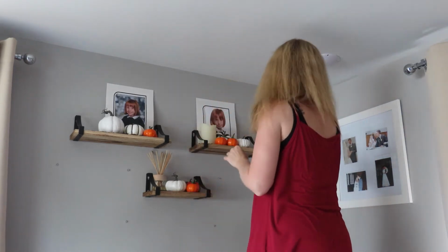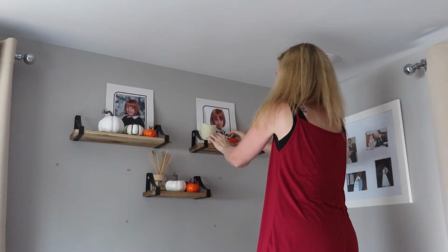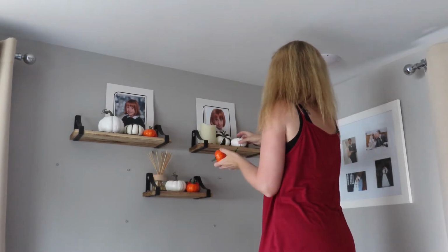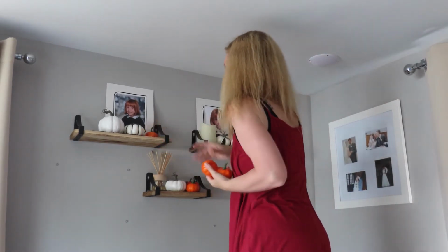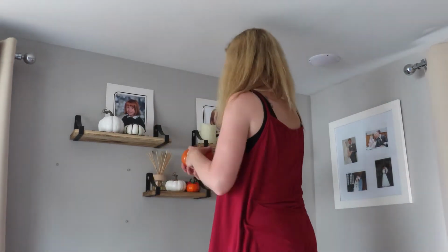So I'm starting off in the living room. I'm going to take down some of the bits from the fall decorating and just replace those with a couple of the Halloween things. I'm going to leave some up, i.e. the bigger pumpkins that you can see, but I'm taking the smaller ones down from here, and I'm just going to pop the gnomes up here.